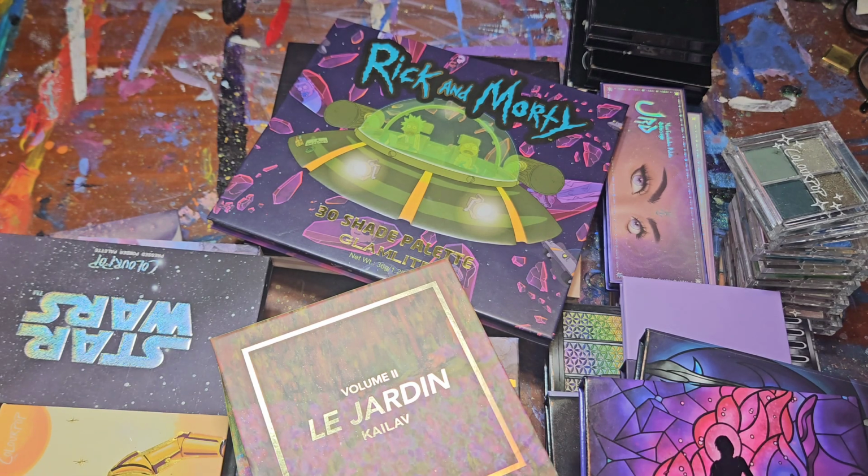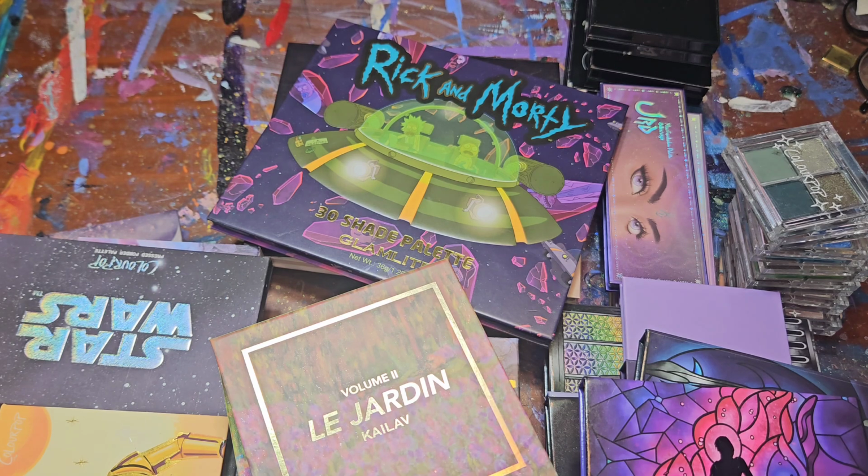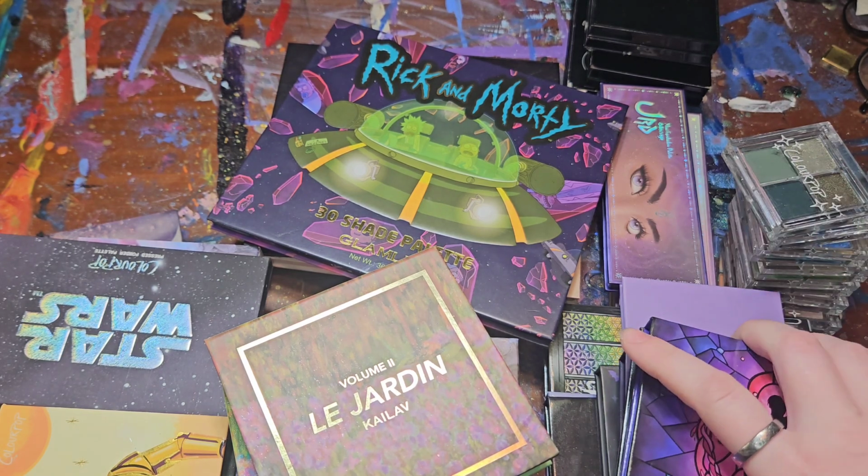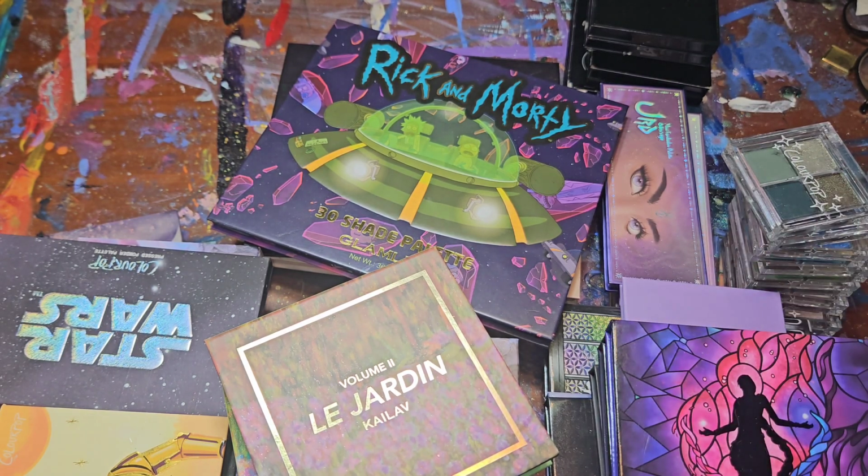I have some more palettes that I have ordered that should be coming soon, so of course those will add to my tally, but I don't have those yet, and I haven't used them to know if I'm going to be keeping them.